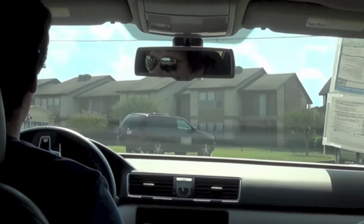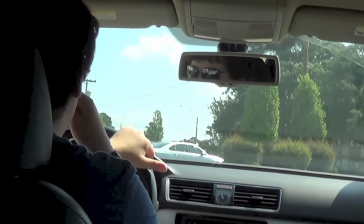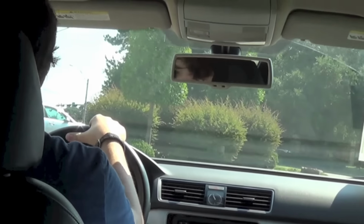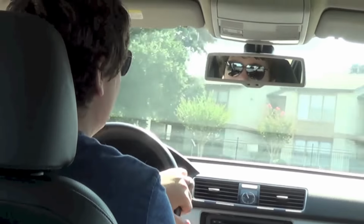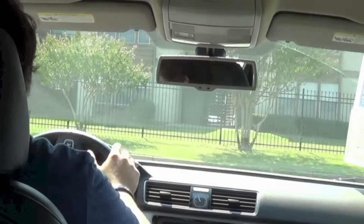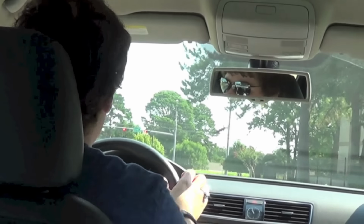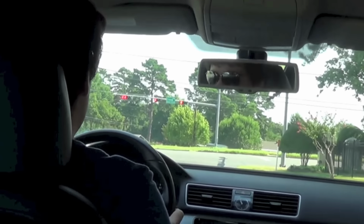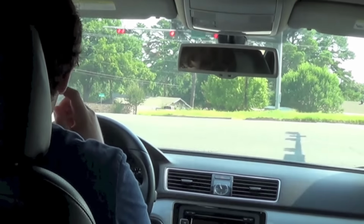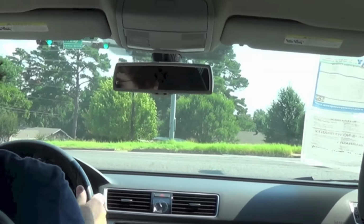Now, the very first thing I'm noticing when I get into the 2012 Passat to drive is how incredibly perfect the driving position is. I feel like I'm totally in control of the car and have a very commanding view of the road. Looks like we're good to go. The 5-cylinder engine is very torquey too. I'm totally surprised at how much torque this engine produces. Makes the vehicle feel very ready to go.